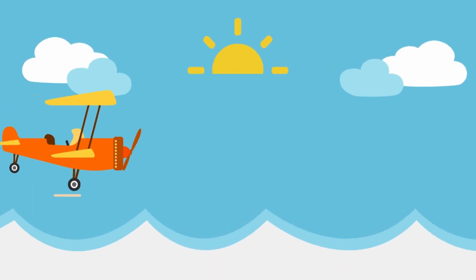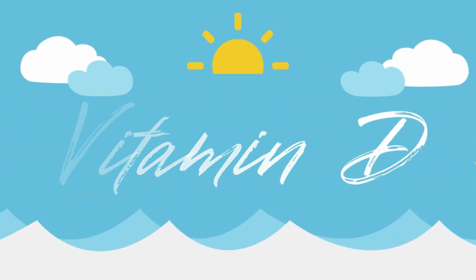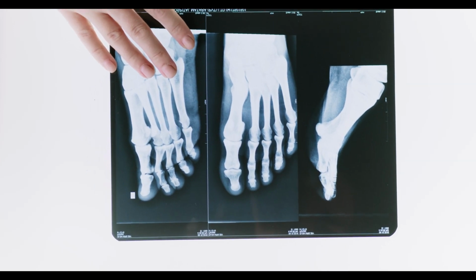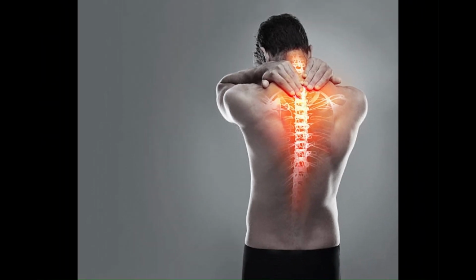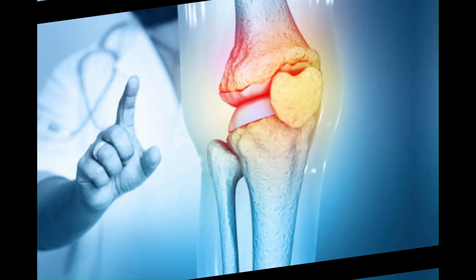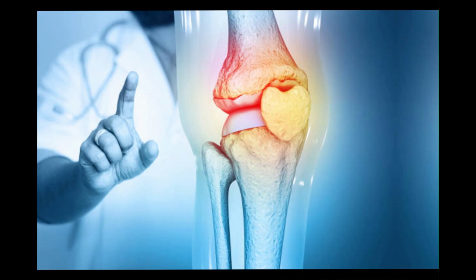What is vitamin D? Vitamin D is a fat-soluble vitamin that plays an important role in various physiological processes within the human body. It is essential for maintaining healthy bones, as it helps the body absorb calcium, a mineral necessary for strong bones.